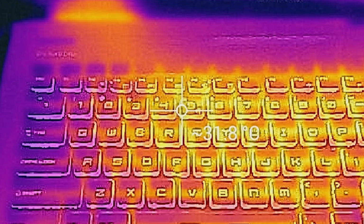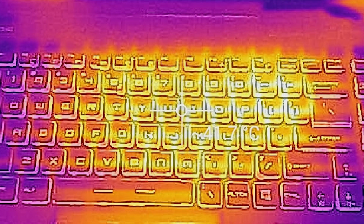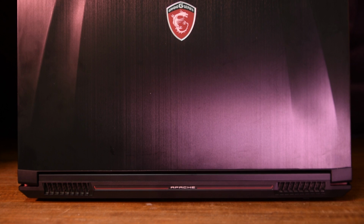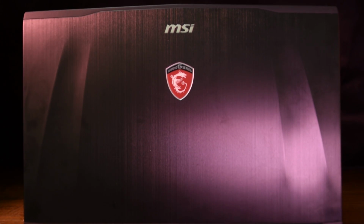Neither the GPU nor the CPU were thermal limited in all of my testing on the stock fan profile, and as far as the heat dissipating through the keyboard, it was roughly 7 or 8 degrees Celsius cooler on the WASD keys than on my GE72, and 4 degrees cooler overall, with the max keyboard temp being roughly 41.5 degrees at the center of the keyboard. It's still not the best setup, but it's no longer as difficult to play games for hours on end with this notebook. MSI took everything that was great about their previous Apache Pro notebook models and simply improved on them here.